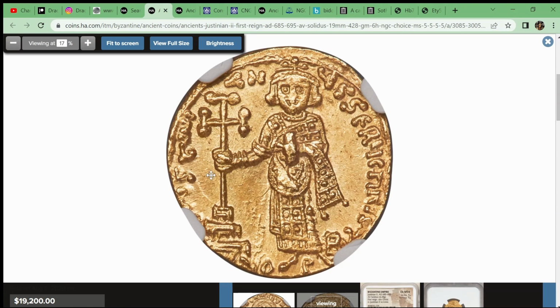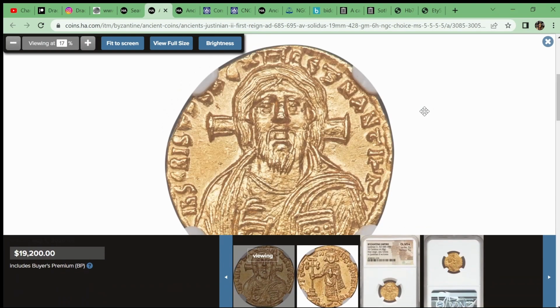You can see his robes here. I mean, you've got die clogging, die rust. It's off-center. It's not that nice of an example. Sure, it's got a lot of detail, but if you're trying to go for a perfect example, it's not this coin. Scratched, clogged dies. Just trying to show us his chopped off nose.